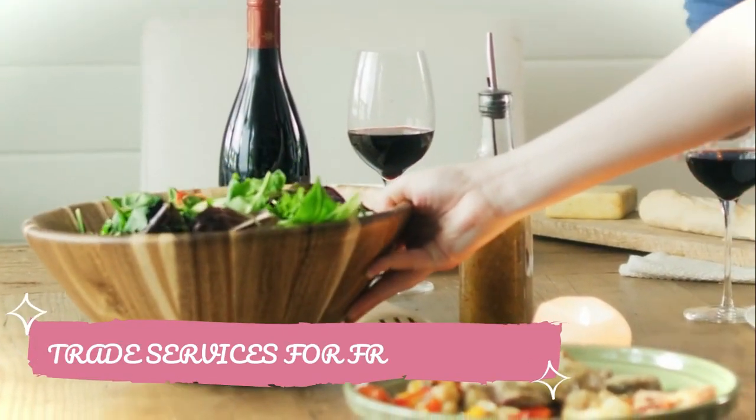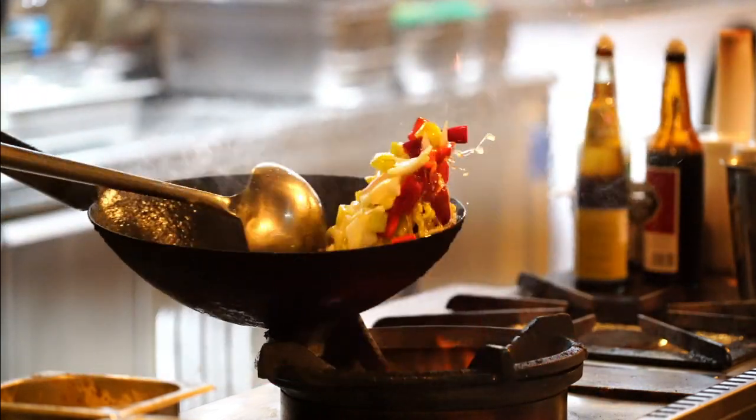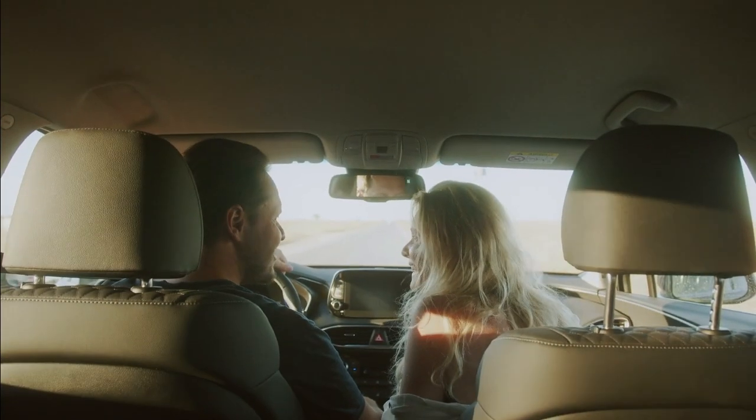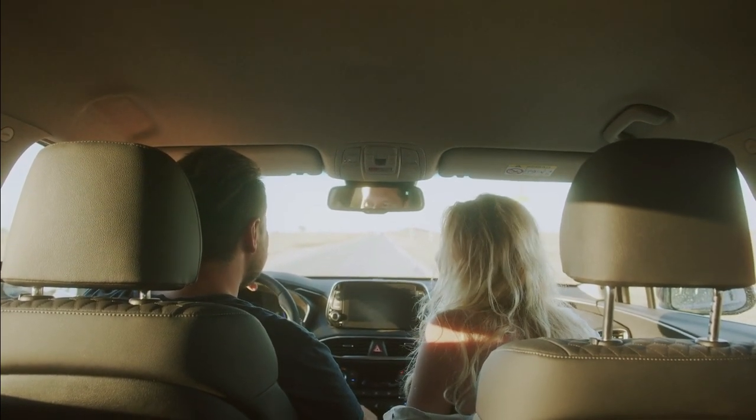Number 8. Trade services for free rent. Are you a good cook? Can you tidy up a house or offer up your car for your roommates to use? If so, you might be able to barter your way to free rent.